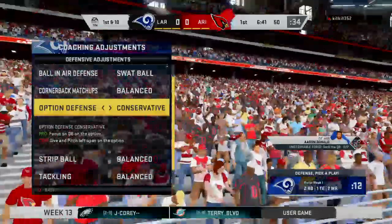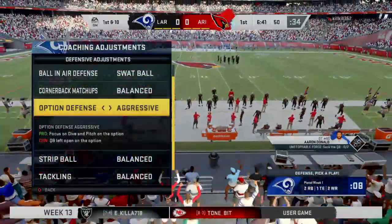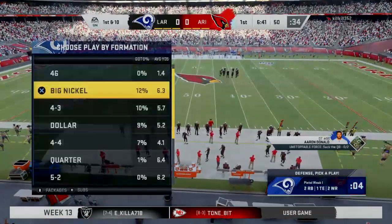They go read option, read the defensive end, and when he collapsed down inside, how about the quarterback pulling it, keeping it, and not only getting to the second level, but picking up some really nice yardage. Very, very well read.